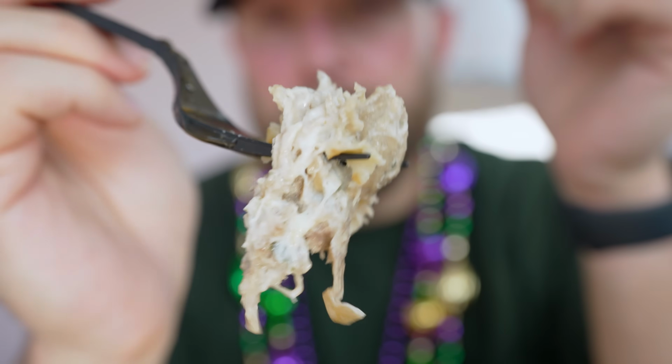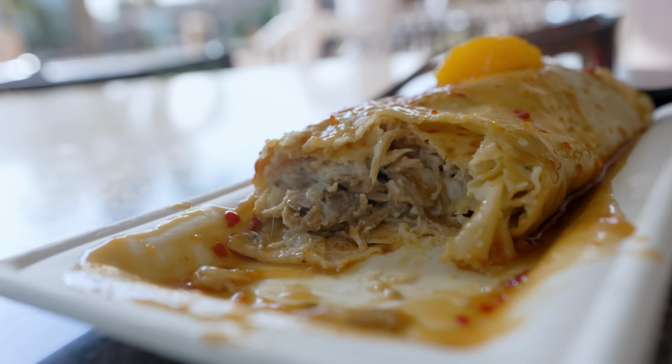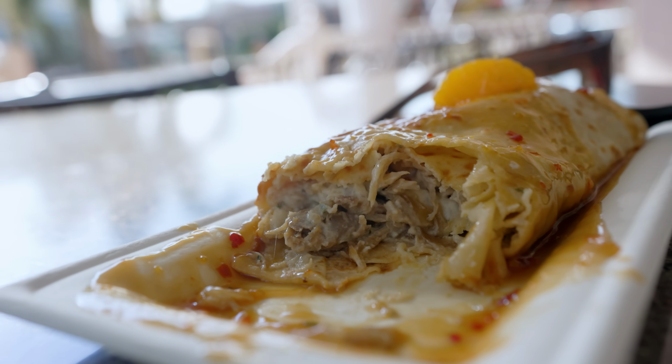This duck is so tender. That shredded duck is super tender, and then the Burson cheese, it's almost like a cream cheese, like a crab rangoon. That's exactly what it tastes like, the cheese that's inside of a crab rangoon, which I think is cream cheese. Maybe Burson's another name for cream cheese, because that's what it tastes like.